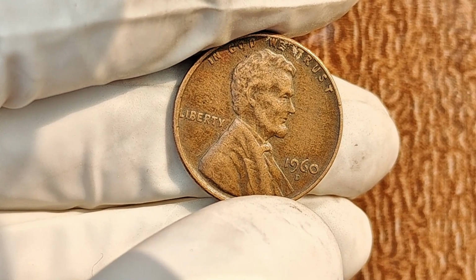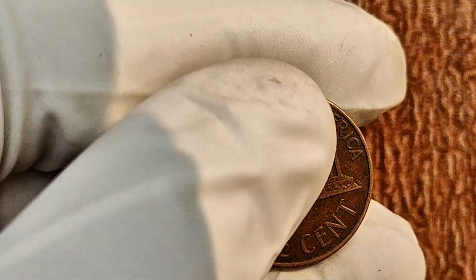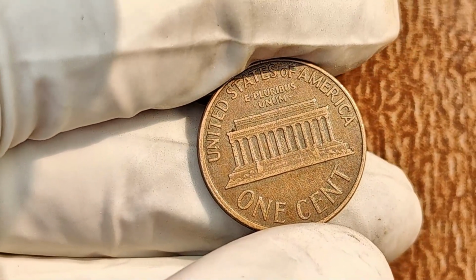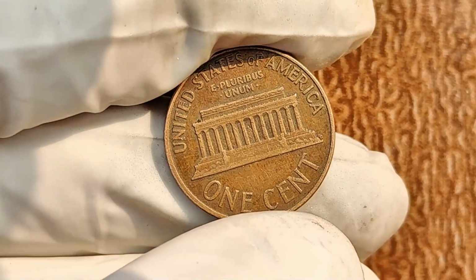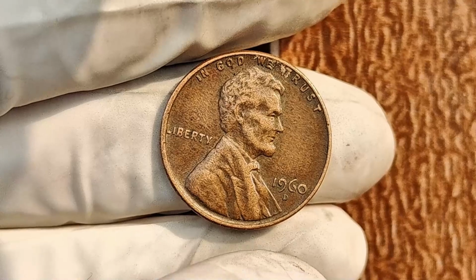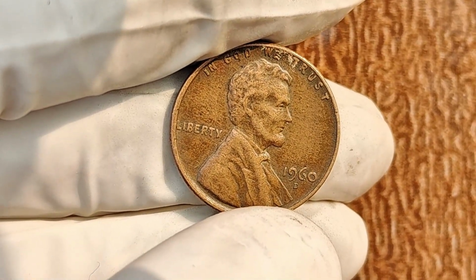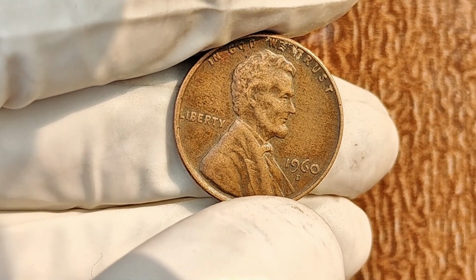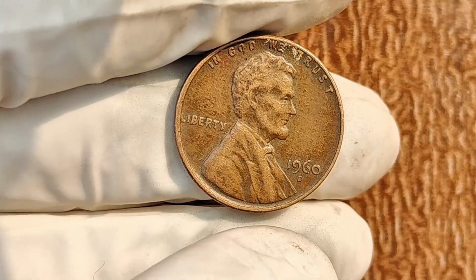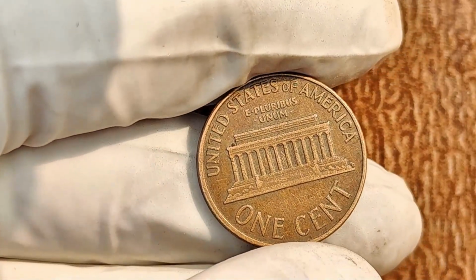Picture yourself a year from now, debt-free, traveling the world, or enjoying a new lifestyle, all because you took action on a simple piece of information. Isn't that worth the effort of checking your spare change? So, what are you waiting for? Go grab that jar of coins, inspect every penny, and who knows? You might just be holding your ticket to a wealthy lifestyle. And when you do find it, remember, that penny isn't just a coin, it's a story, a legacy, and a life-changing opportunity.